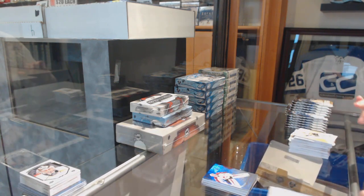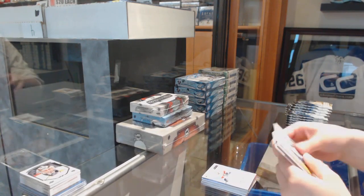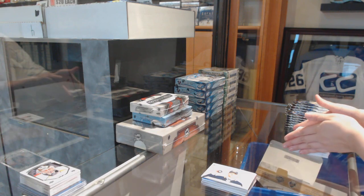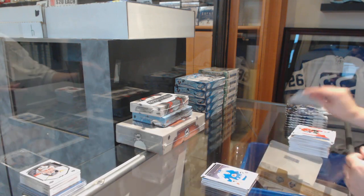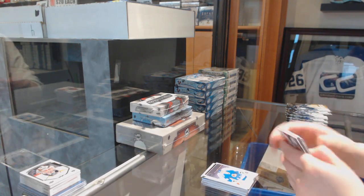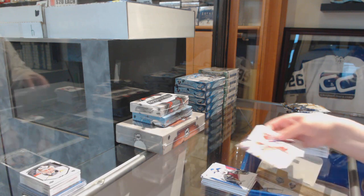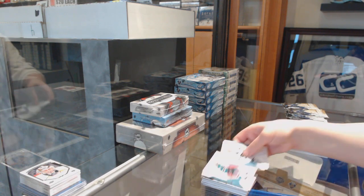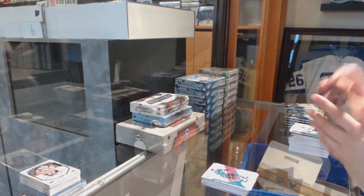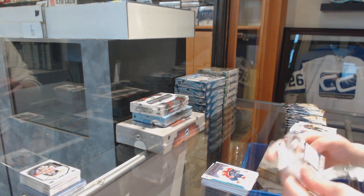We've got a Future Watch Auto numbered to 999 for the Florida Panthers, Jack Harlow. Rasmus Dahlin Moments for the Buffalo Sabres. Milestones for the Avalanche, Joe Sakic. Red for the Sabres, Dominik Hasek. Update Tanner Pearson for the Pittsburgh Penguins. Red for the Sharks, Erik Karlsson. Milestones of Ilya Kovalchuk for the Winnipeg Jets.